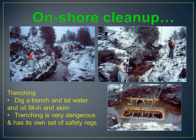Now, trenching is very dangerous. If you've ever been on a response where trenches have been dug, they have their own set of safety regulations that they need to go by, OSHA. So you just have to be careful and make sure that the company that's doing the response is going by the OSHA regulations as well. We don't want anybody to get hurt in a trench.